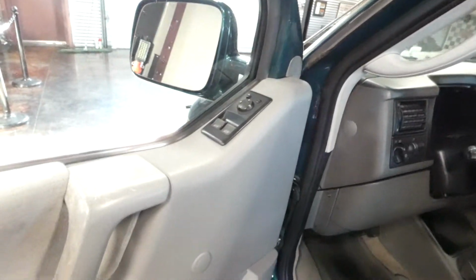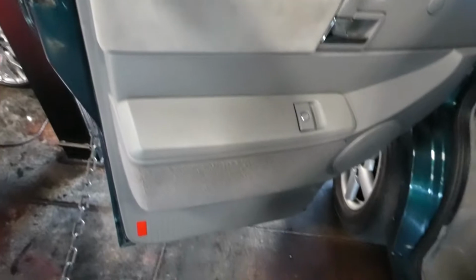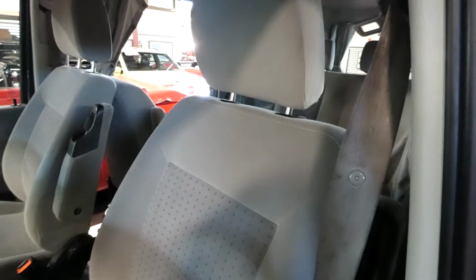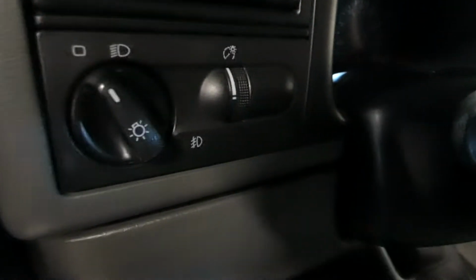Power windows, power mirrors, nice door cards, and that driver's seat, even though that gets the most use, of course, is in really nice shape. All your user interface buttons are nice and clean and clear. We'll get this out in the sunlight here too, but let me pop open the camper.